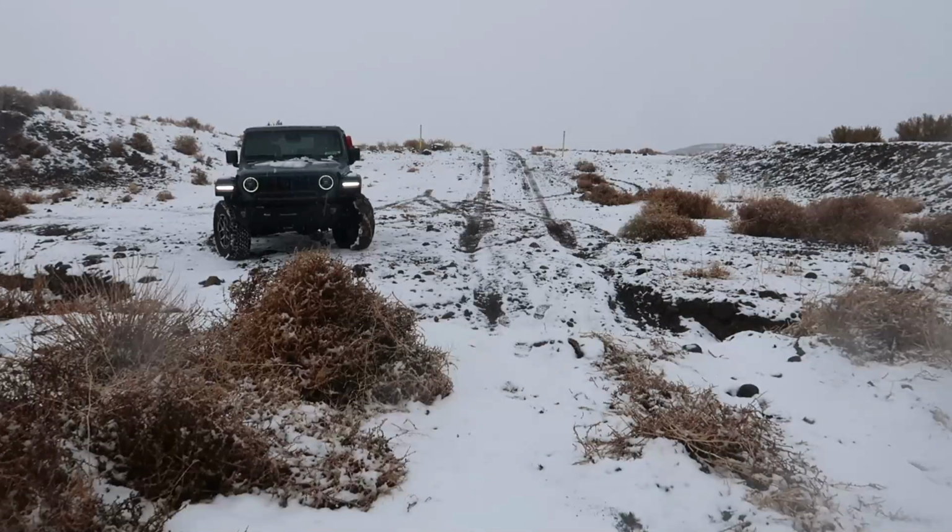Cool little spot. All right, so I was kind of cruising back and I found a cool little washout spot. So I'm actually gonna try this thing in 4 low, lockers on, sway bar disconnected, because I've never done that before on this Jeep. So check this out.